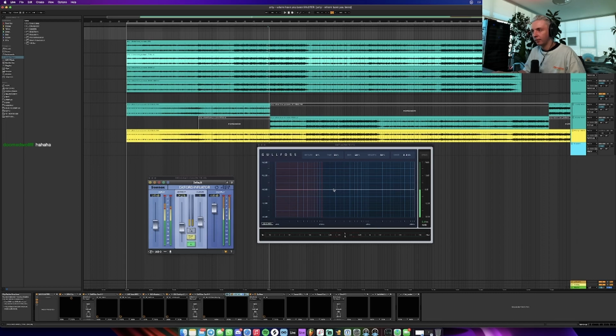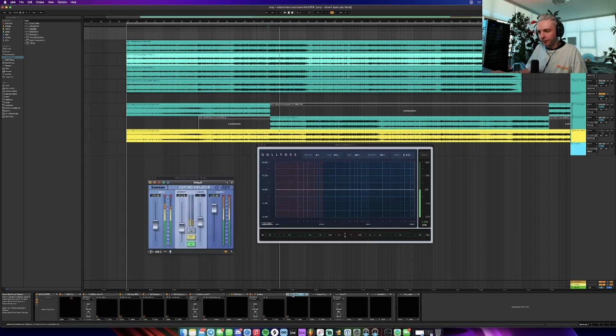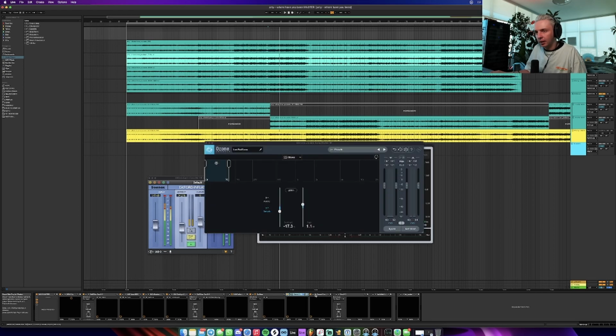I'm not bringing any frequencies back with the recover function, but I do have 10% on Brighten, because I think the brighten function on Gullfoss works extremely well. Then everything goes into Ozone Maximizer. Then we have Low End Focus.